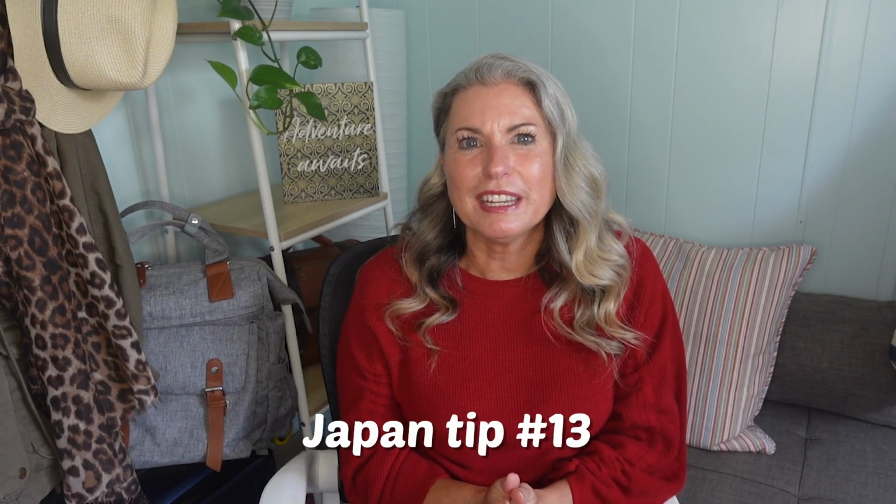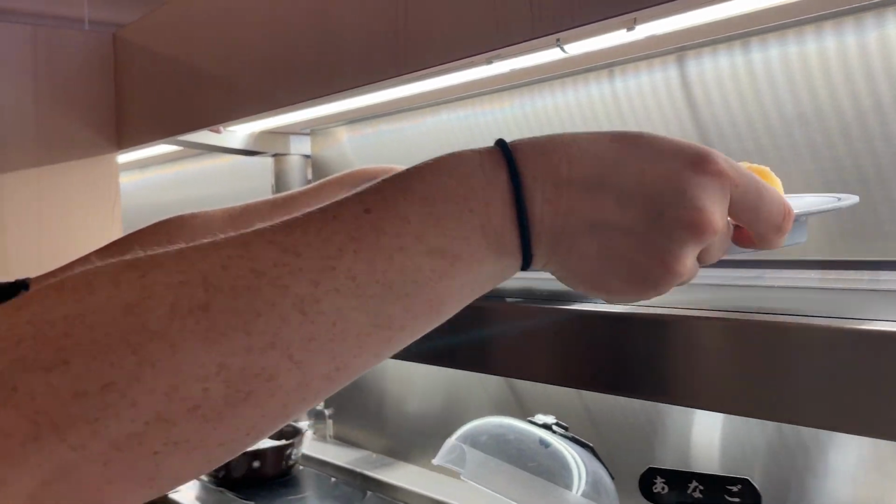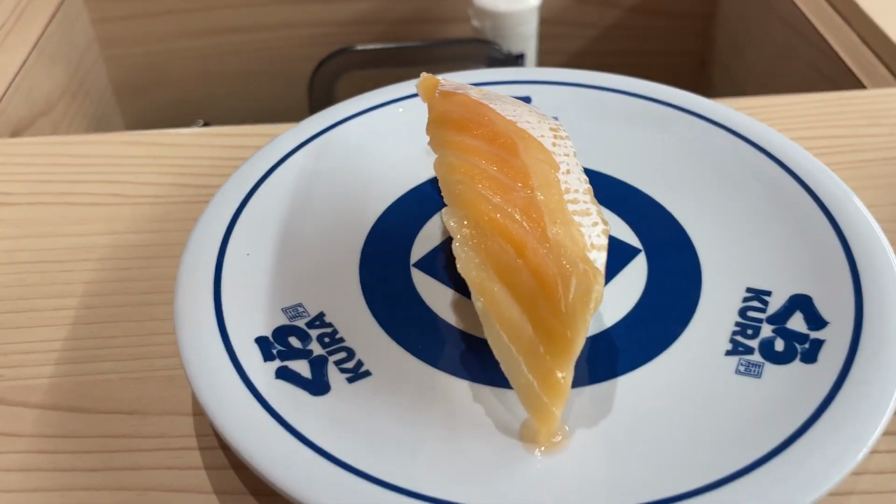Tip number 13, don't expect American-style sushi. True sushi is what we consider nigiri and sashimi. You are not going to find many places that have those big rolls stuffed with all the things. But if you're a nigiri and sashimi lover, you are going to be in heaven.